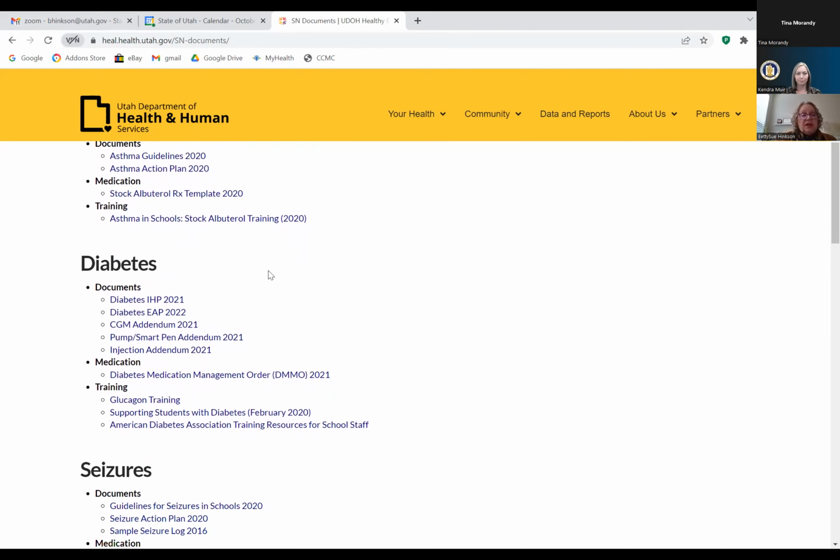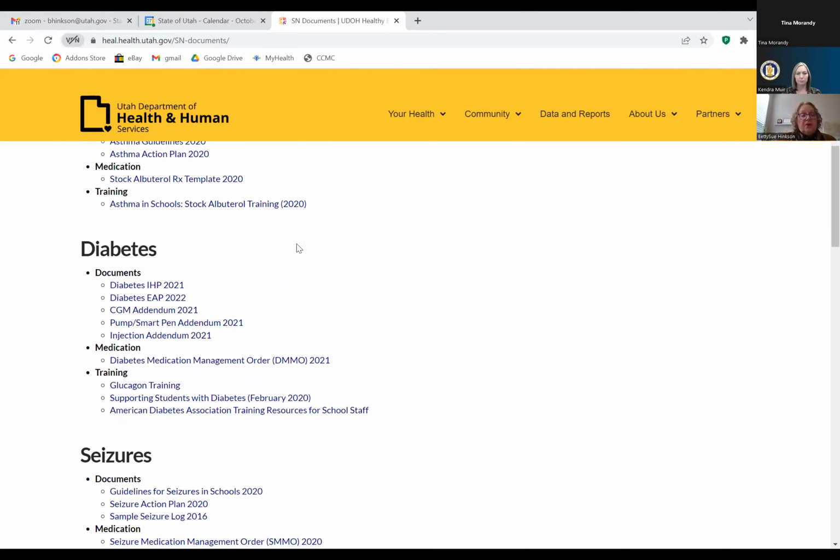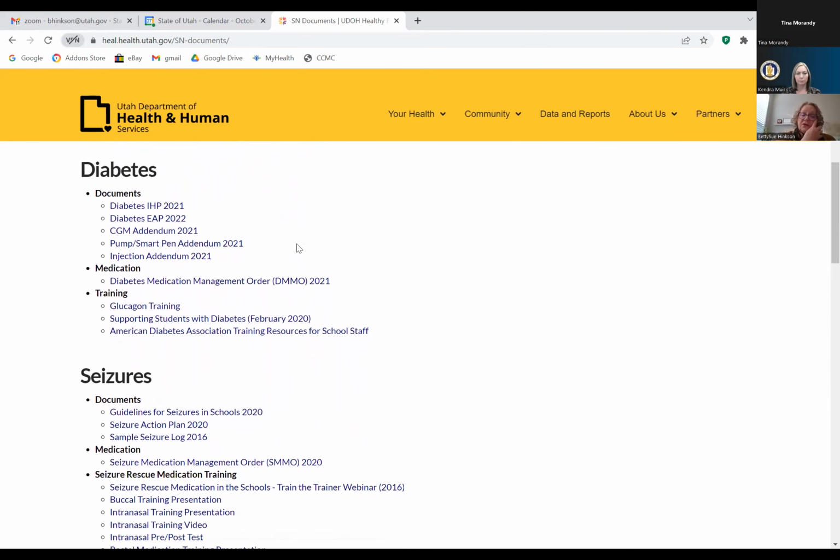Stock albuterol template training. There's training for the stock albuterol program. Here for diabetes, you can see the diabetes IHP and the diabetes emergency action plan. And because diabetes is a little bit complicated, we have an addendum for those that have a continuous glucose monitoring device, a pump, insulin pump, and those students who are on insulin. The instructions are just different on how they receive their medication, and so we have addendums for those.